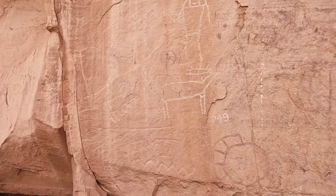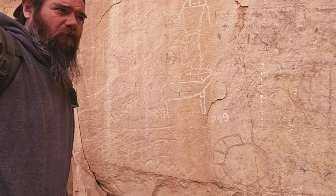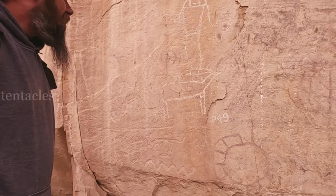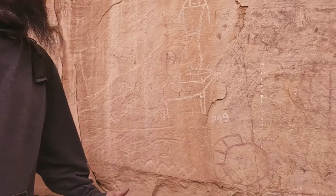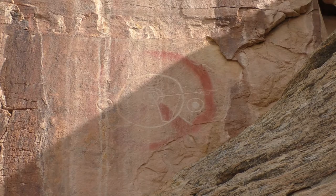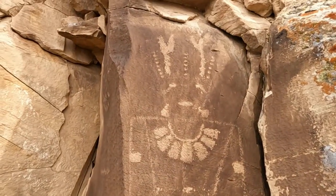Well, hopefully you can see these. That looks like an elk. Looks like somebody's come and tried to redo the petroglyphs, thinking they're clever. That guy looks like he has tentacles. Yeah, those are either mountains or snakes. And then some circles, maybe the sun. Shield, I don't know. It almost looks like some geometry. That guy looks a little scary.